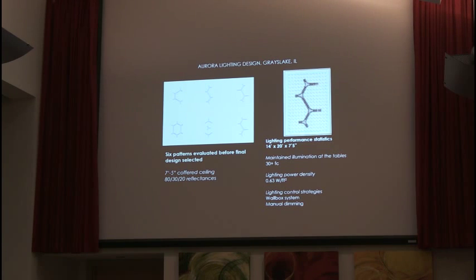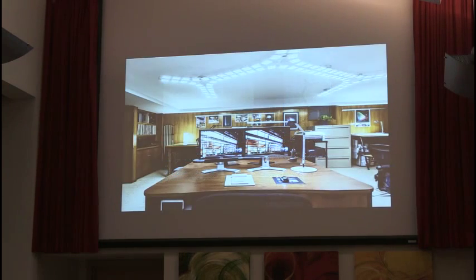And the size of the room is 14 by 20 by 7 foot 5 inches. She was able to accomplish that with 30 foot-candles, and the power density is about 0.63. And after she finished, this is what the space looks like. Very, very bright and cheerful, especially when you have a very low ceiling. It's very oppressive. And what you want to do is to expand that, to make it look filled with light.